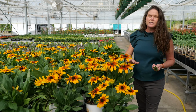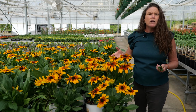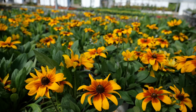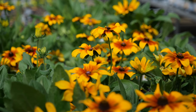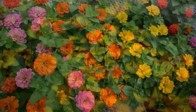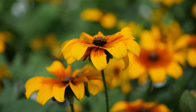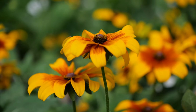These are just gorgeous. They do well in full sun in just about any type of soil. In fact, once they're established, these do pretty well in drought conditions. And on these long stems, they are wonderful for cut flowers. So along with our zesty zinnias that were a Louisiana Super Plant this year, this Rudbeckia creates a wonderful cut flower on those long stems, large heads.